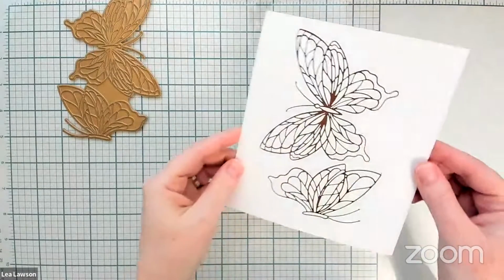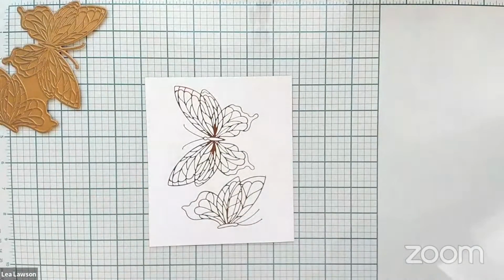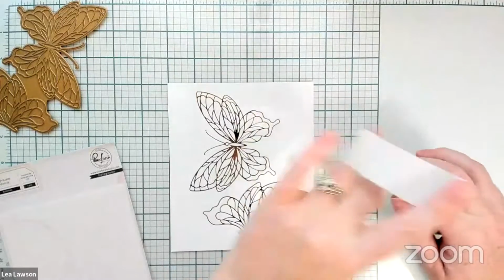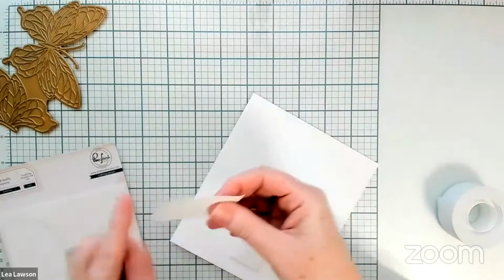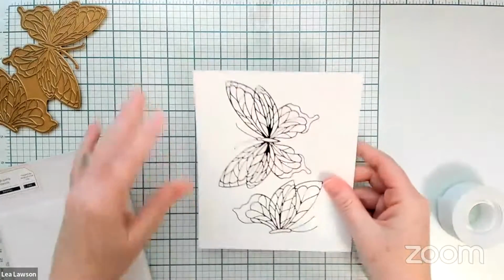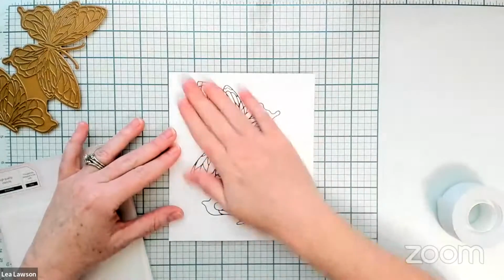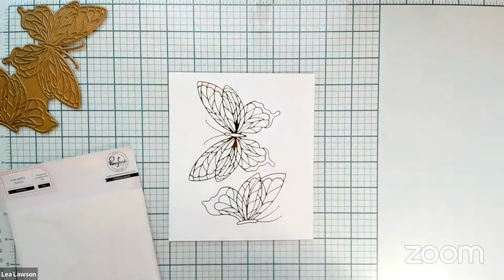So we have our lovely copper foiled butterflies. Now we are going to ink blend them with the coordinating stencils. So we all do this a little bit differently. I like to tape my stamped or my foiled panel or just my cardstock panel down to my glass mat. And then I like to tape the stencils down directly to them.